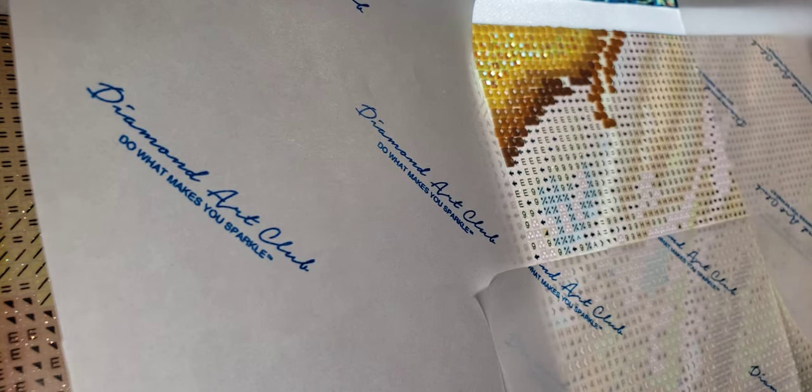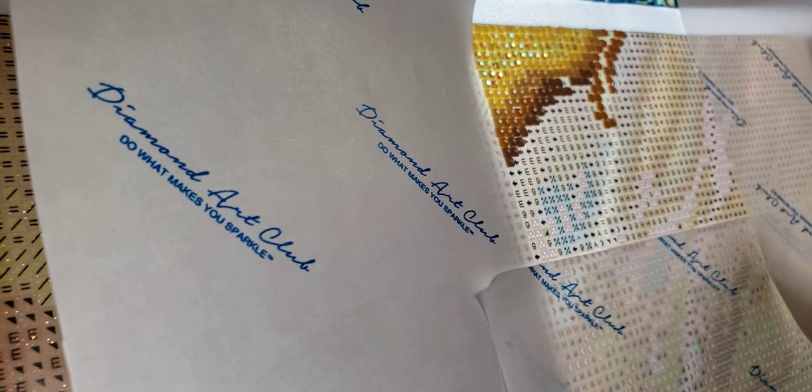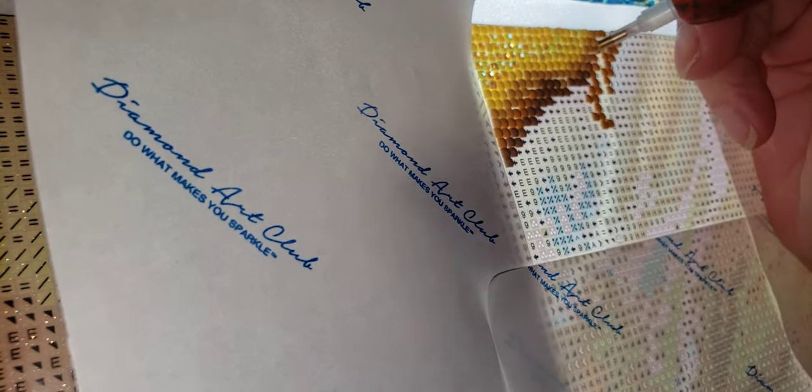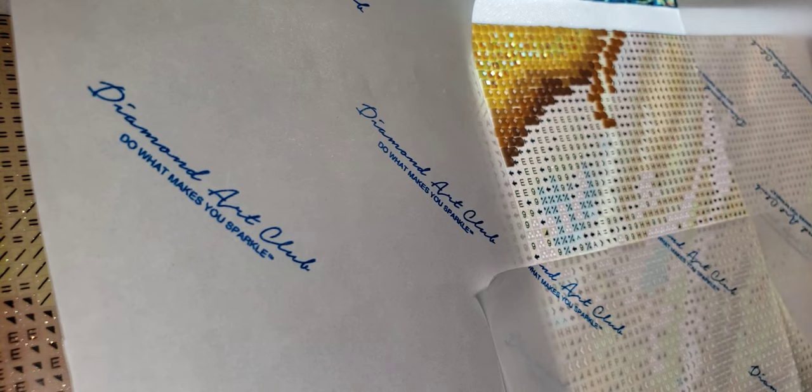I lost my tray. What in the world happened to my tray? I'll have to get a new one out. I'm switching up trays constantly because I'm trying to find one that I really like that is fitting these square drills. It's funny because I've heard other people say, oh, I have a favorite tray, this one's perfect. And I thought, I just use whatever. I mean, I don't use the green ones because they don't have a spout on them.